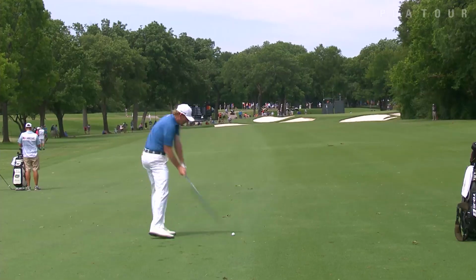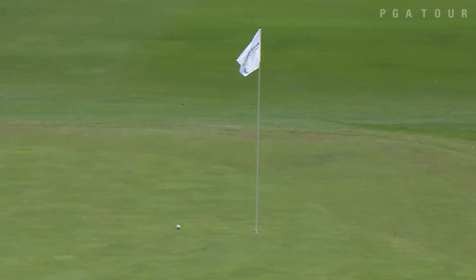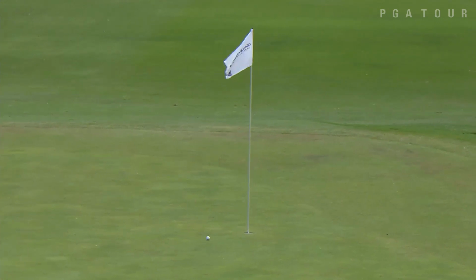A strong wind for Spieth was nothing but a light breeze for Brandt Snedeker. He uses his driver off the deck on 11, nearly holes it for an albatross. Oh, fantastic. Holy cow. Is that any good?